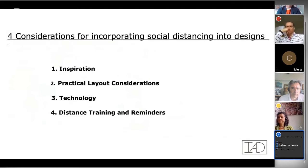So here we go. We were looking at four points: where we get our inspiration from, practical layout ideas, technology, and distance reminders.